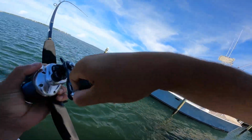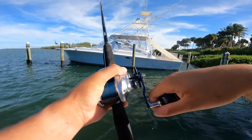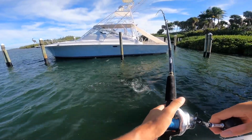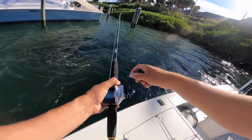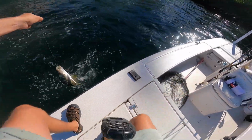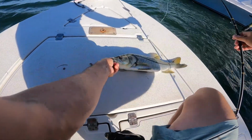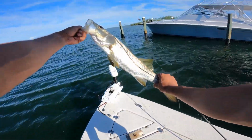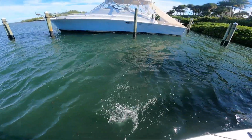Got her. She's coming. Got her. Not that small, this one. Finally got a decent one out of there. I knew there was something in there. Took you a little bit, girl. Nice, man. Beautiful fish. I'd say 26, 27. Let's send her back on her way. Go, girl.